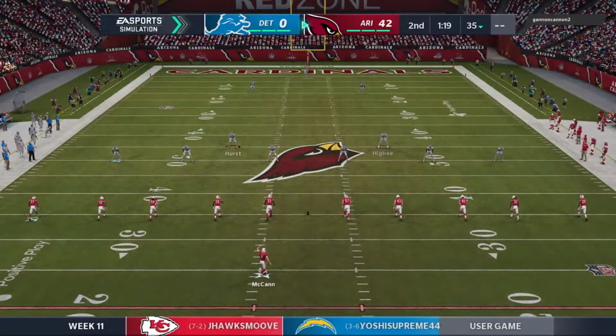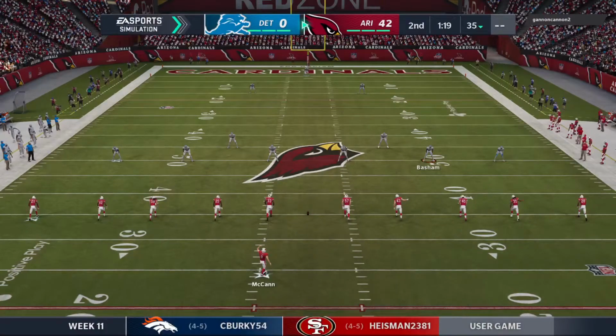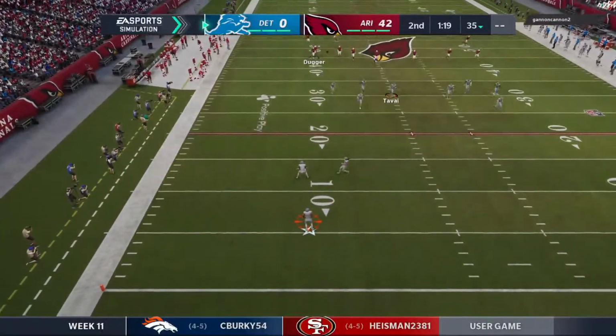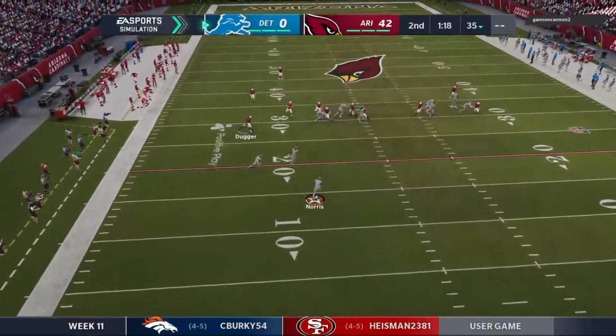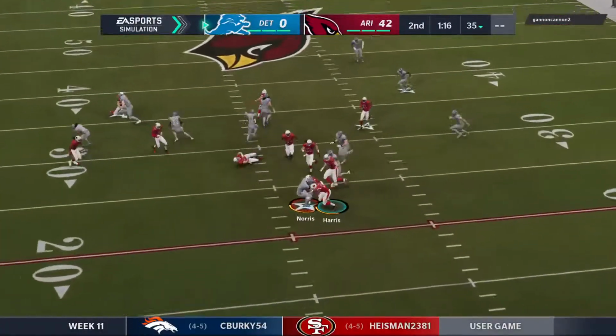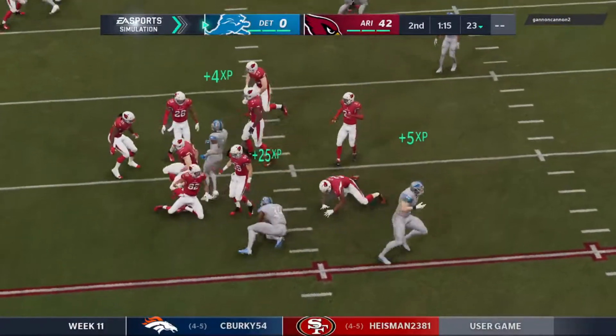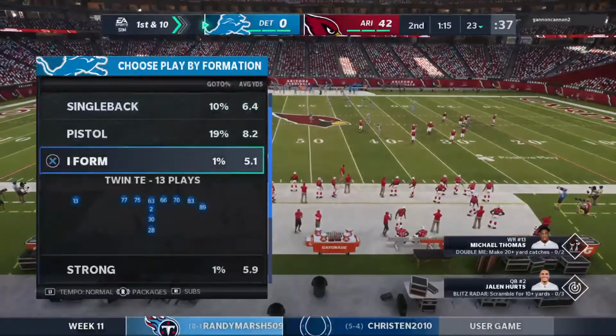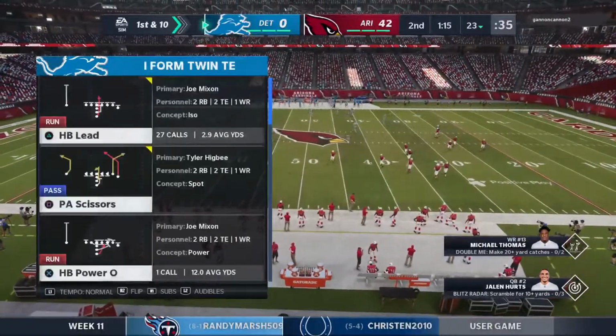Tucker McCann set to kick off. McCann's got it teed up. From the 6. And able to get this across the 20, but not much further as he's dropped at the 23-yard line. At their own 23-yard line.